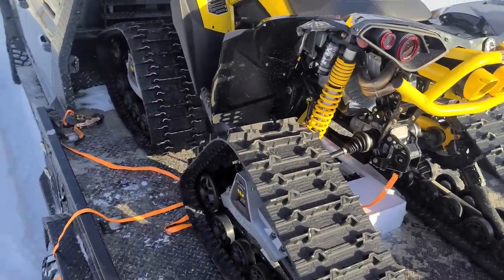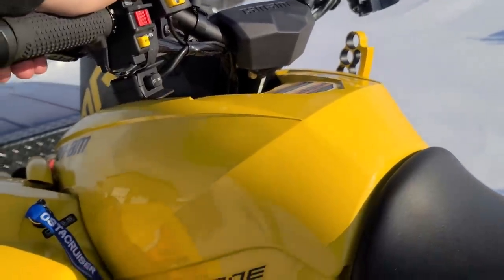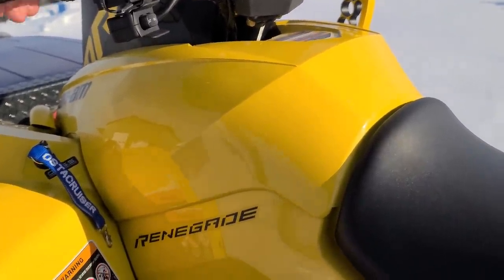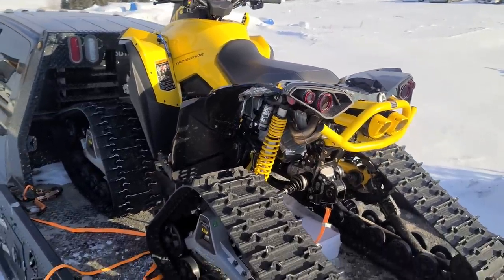Oh, she is cold out here, boys. She's windy. It's only about minus 20, but it is windy. Do a little cold start here. Yes! Woo! What a beauty!